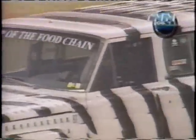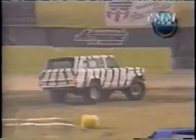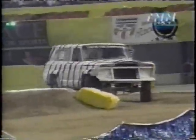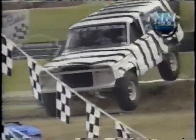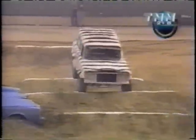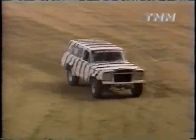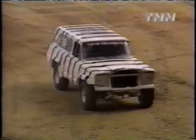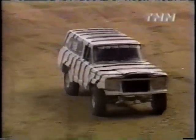Hometown guy. Top of the food chain, the name of this truck. So that's a great name for a truck, especially in this Pro Stadium series. But these folks are wild. Well, the zebra, I think I'd call that the zebra. Oh, big problems in the turn. That's going to cost him. That's an 84 Jeep Wagoneer, and it was not designed to take that kind of a turn. Actually made up some ground on the last half of the course. That wasn't a bad run when you consider how bad the turn was. No, not a bad time at all. 24.12 for Keith Siegel, hometown driver here out of native Houston, Texas.